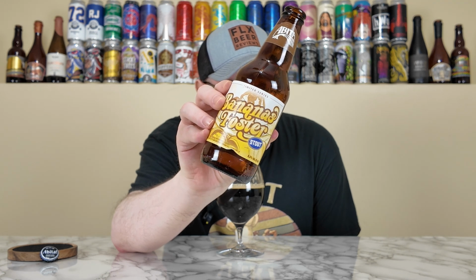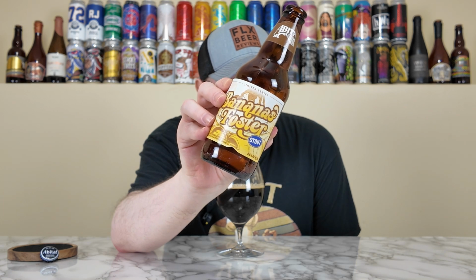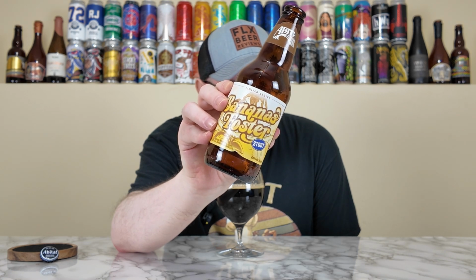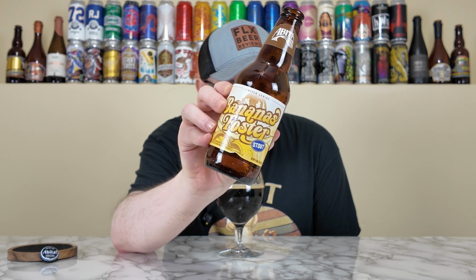And I would say if you can get your hands on this and you're in Louisiana or wherever you see Abita distro, give it a try. I mean, I don't think you'll dislike it. I don't. Although maybe you will. Maybe you think that candied banana flavor is a little bit too off-putting.